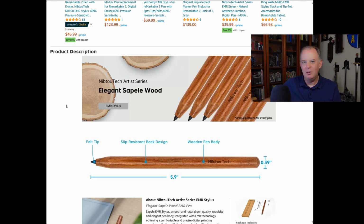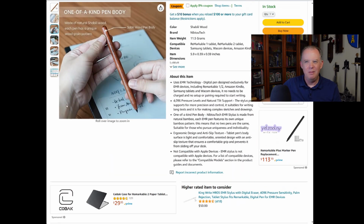I did some internet searching on it, and Shabili was actually a village in Iran, so I wasn't quite clear where that word came from. It doesn't matter. It's made of wood, so regardless of what the actual name of the wood is, it's just kind of a curiosity from the web page.